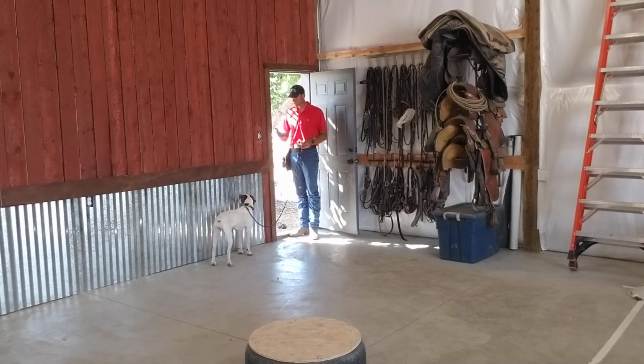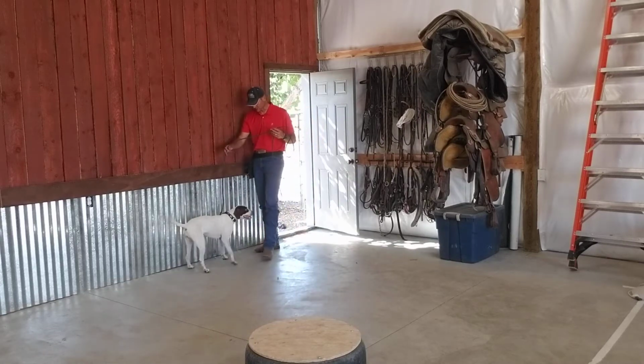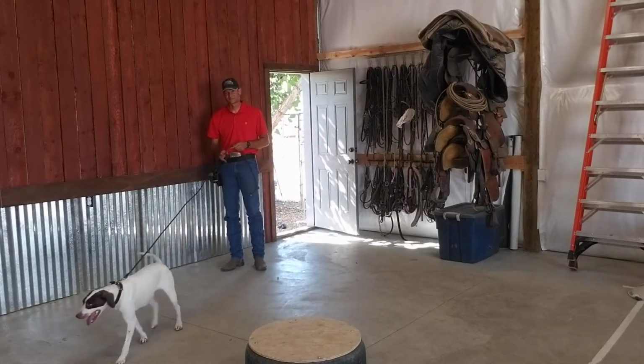Just a tip on the doors, and another example of why it's important that we teach our dogs to move out of our space. Come on, Chelsea.